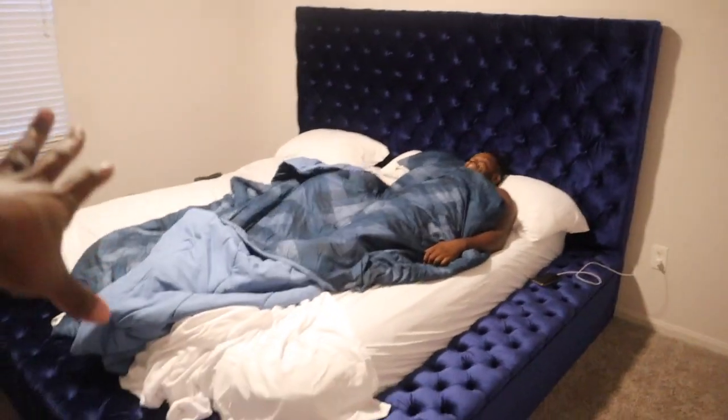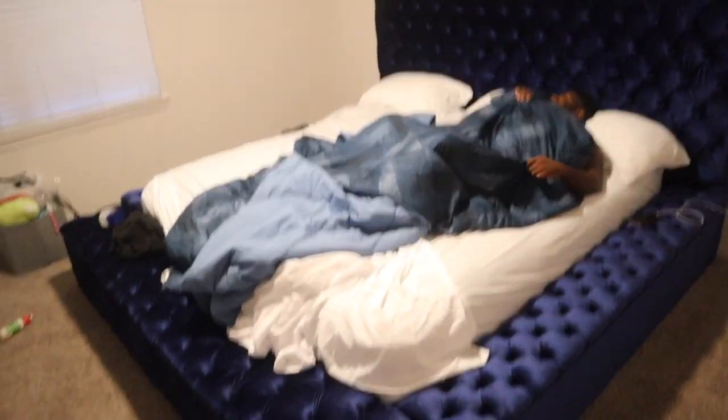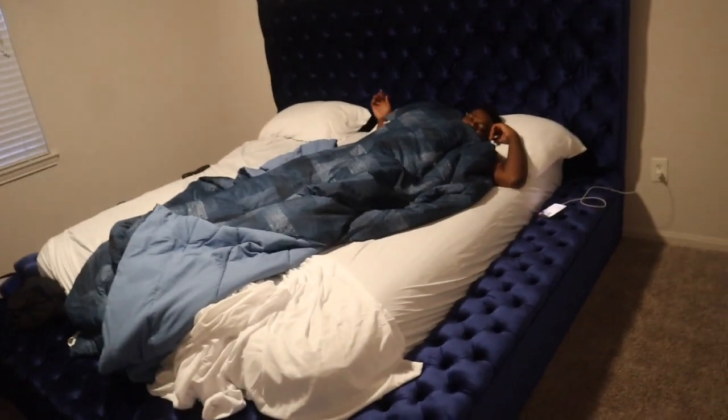This is the master bedroom, which is my room. Darnell just sleep here, apparently. But this is my bed that he's getting cozy in. This is the fabulous bed that we got in here. Like I said, y'all, I got so much more to do. I gotta put stuff over here, over there, pictures, you know, whatever.